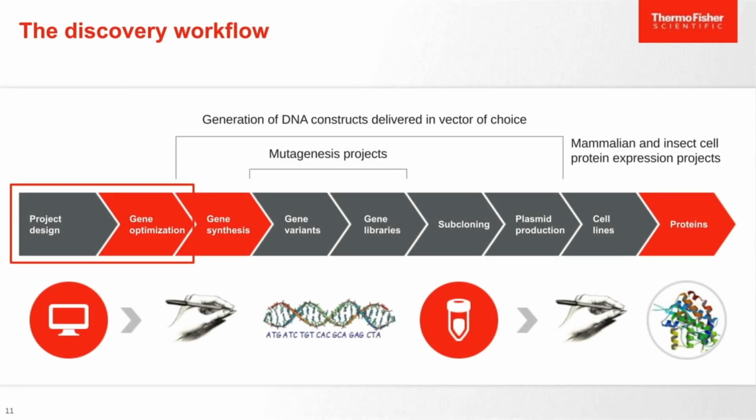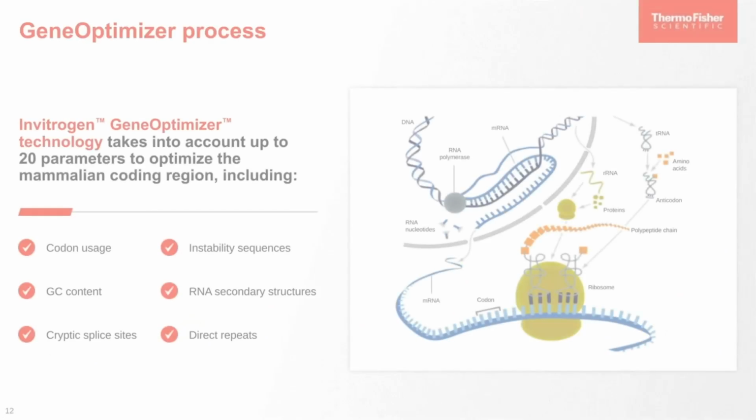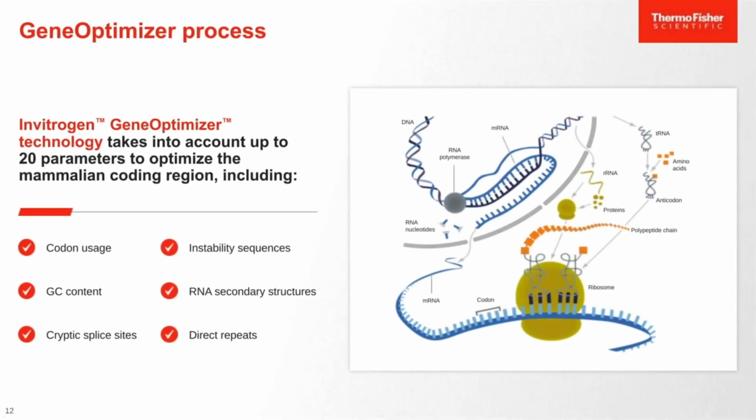Now, focusing on the discovery workflow here, we're going to start at the very beginning, right? Going from project design through gene optimization and then ultimately to proteins at the very end of the process. But let's start right at the very beginning. When you are starting off, we at GeneArt will ask you to send us a sequence associated with what you are trying to ultimately express.